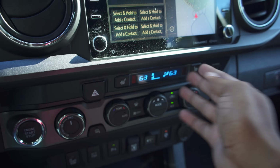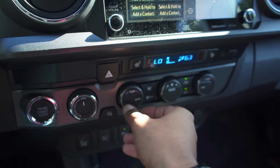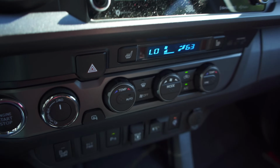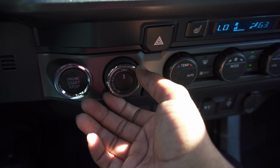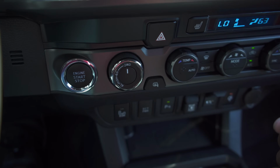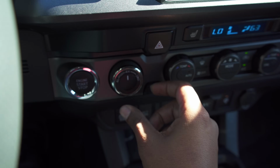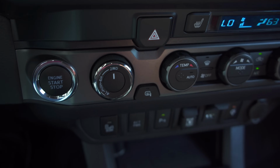Down here, you have heated seats for both driver and passenger. Hazards, dual zone climate control, so you guys can see that working right there. Then as you come over here, you're gonna have your knob here to control your 2-wheel drive, 4 high and 4 low. Very simple, that's 4 high, push and then turn while you're in neutral to put it into 4 low. Heated mirrors right next to that.